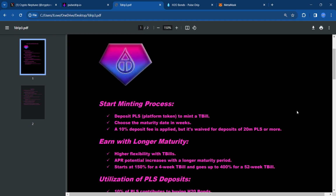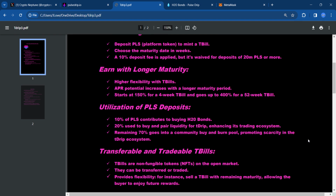So this is a brief explanation of the Treasury bills, but then we're going to go into the buy and burn. And then the cool feature here is higher flexibility with T-bills. So earn with longer maturity, right? That's how a T-bill works in the real world, right? And it says APR potential increases with a longer maturity period.